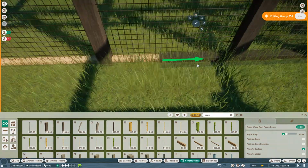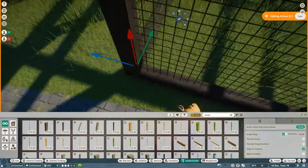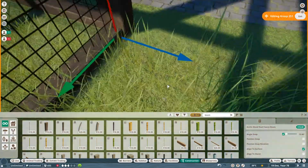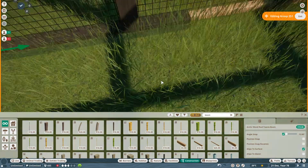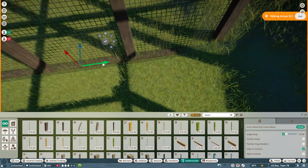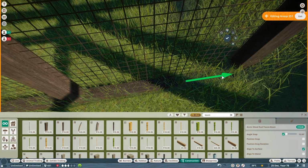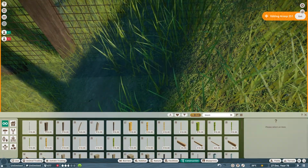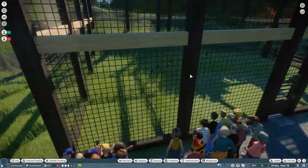Actually, I can't quite see where that goes. Let's have a look. I should have cut the grass a bit and I could see better. Here we go. Let's line that up a bit better like that. So this should solve the issue. Where are we here? Can't quite see where that goes. If I uncover that, I might have to move that. But okay, let's see if that has done the job.